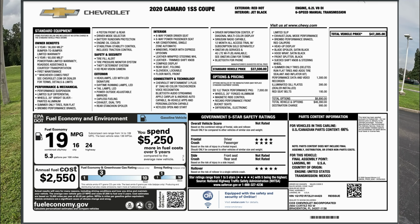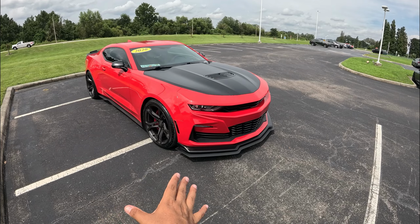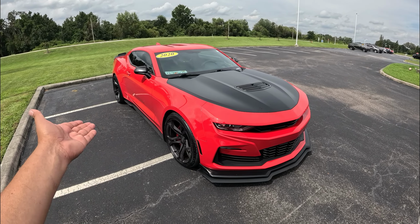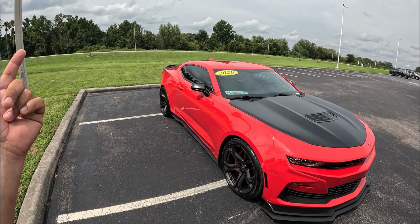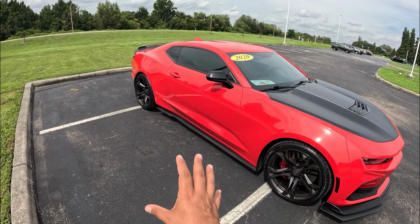But that package, of course, gives you this awesome matte hood with the air extractor. We got a lot of aerodynamic parts. As you can see, huge front splitter. We got the bigger 20-inch wheels with 285s in the front, 305s in the rear. Brembo brakes. You got the Recaro seats. You got the rear splitter, the side splitter. As you can see, it's really an awesomely equipped car.